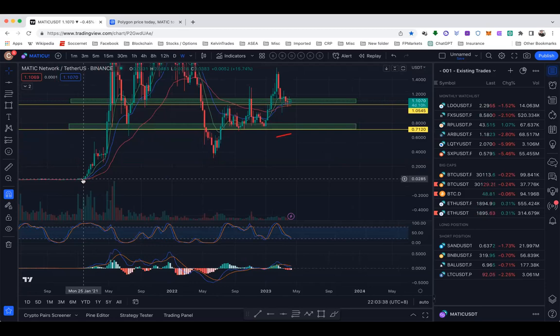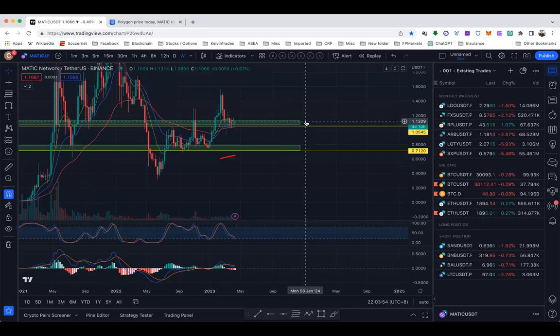Because I don't think MATIC will go back all the way down to below a dollar or a few cents. So you need to decide, looking at the charts. Do you want to buy now and then put a stop loss here, so that if it breaks down, you get stopped out here with some losses, but you still have cash in hand to buy at a lower price?